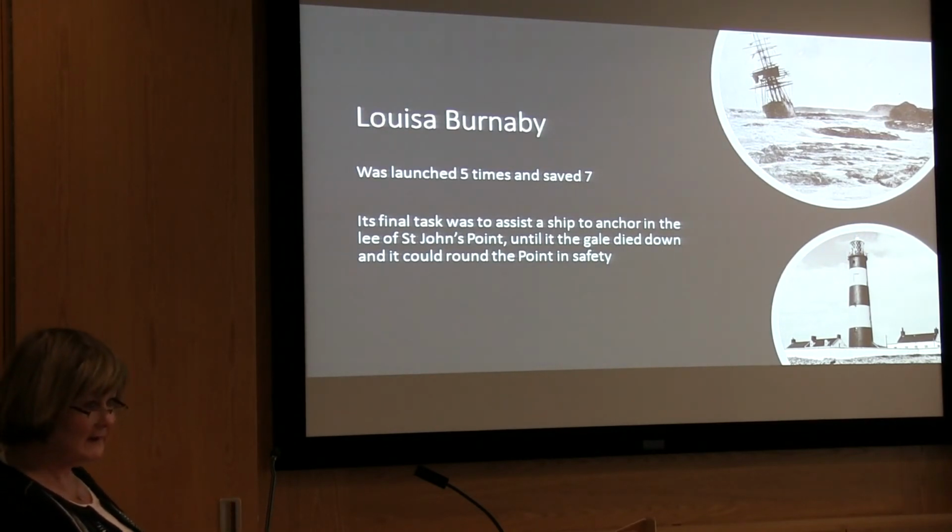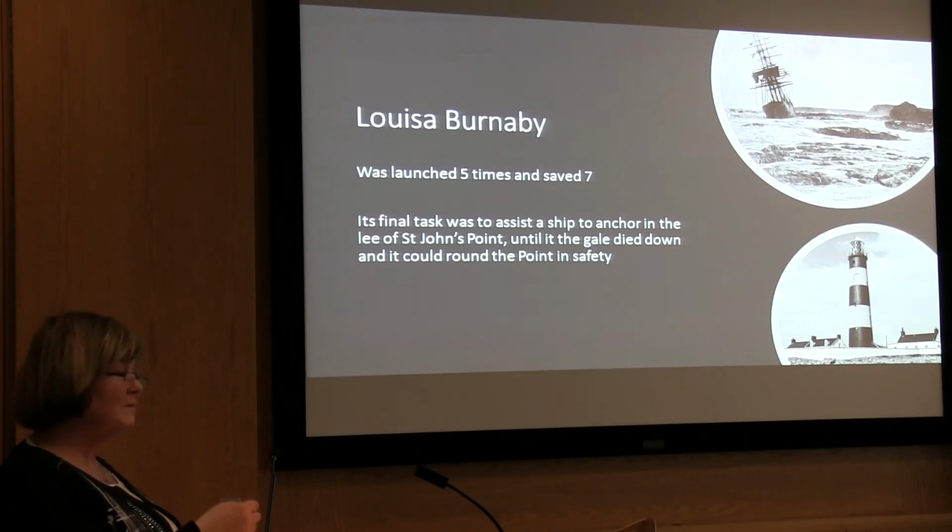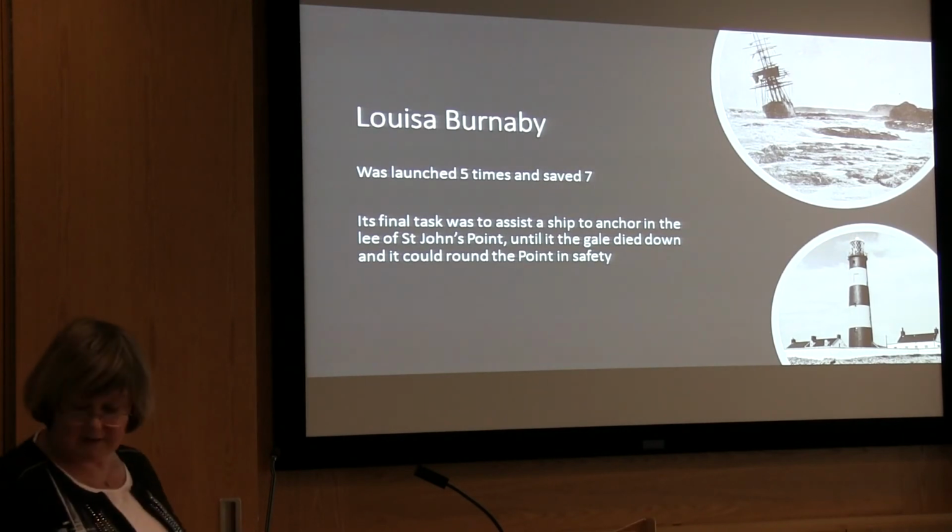And under our RNLI rules, you could do that. But the owner of the Fly would have to pay the time for the men in the lifeboat. And of course he didn't. He refused point blank. So the coxswain had to go to court, and got the costs awarded, in order to get the money to pay. Because RNLI wouldn't pay because they weren't out saving lives. They were out doing a service.